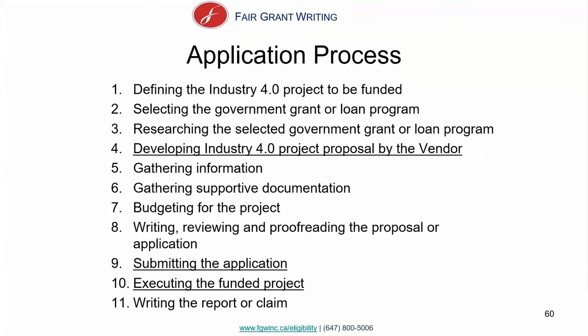Quickly about the application process, what you need to do if you decide to apply for one of the Industry 4.0 funding programs. First of all, you have to clearly define what your project will include, what particular software, particular solution that you want to implement. Again, if you don't know what solution to implement and you are located in Southern Ontario, there is a CME assessment program that will help you to determine what you need exactly.